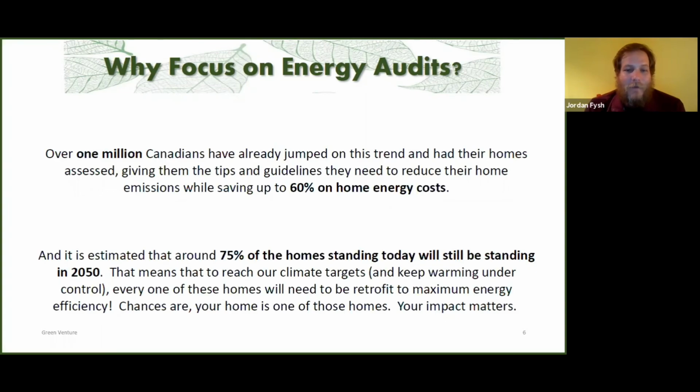And 75% of the homes that are standing today will be around in 2050. So to take care of the energy efficiency, take care of the greenhouse gas emissions on that big portion of our housing, we're going to have to make sure our houses are energy efficient. So you matter.